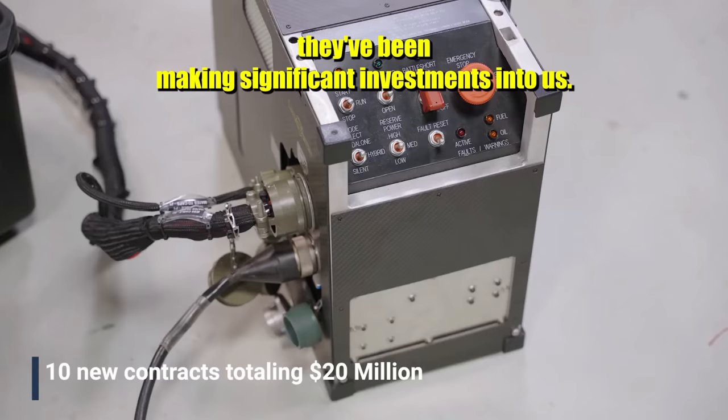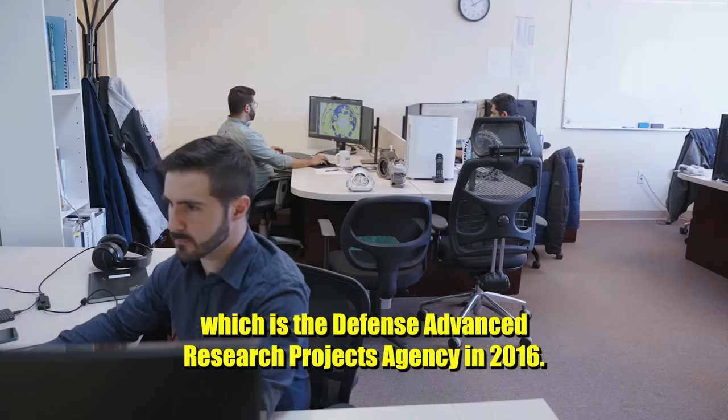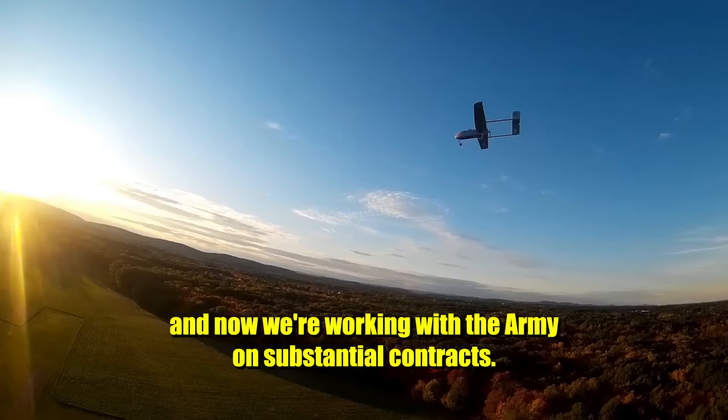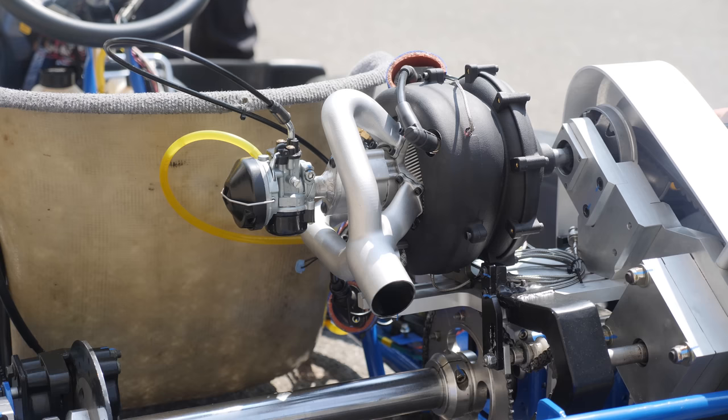We started working with DARPA, which is the Defense Advanced Research Projects Agency, in 2016. We kind of graduated from working with DARPA, and now we're working with the Army on substantial contracts. So in my head, I hear about this engine that is much smaller and lighter, but at the same time, has the same power as a three-cylinder engine. I really wanted to try it out, so I did.